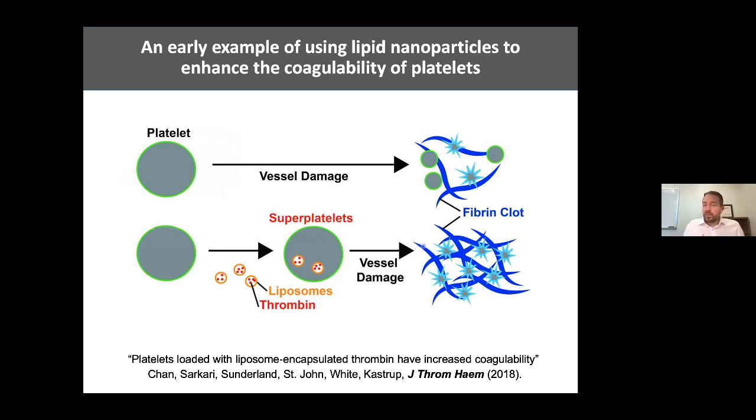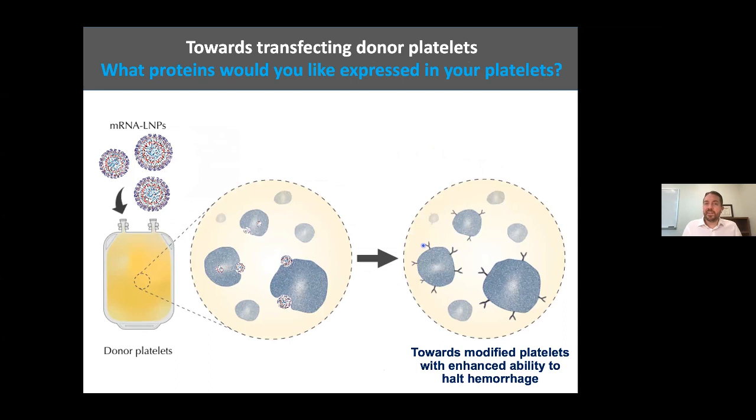And so we're really encouraged by delivering the enzyme directly, and we think that expressing the protein and enzyme is an even more powerful approach to modifying platelets. And that's what I'm doing next.